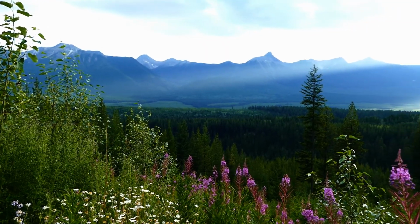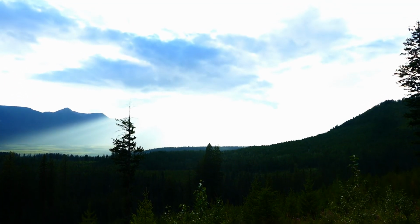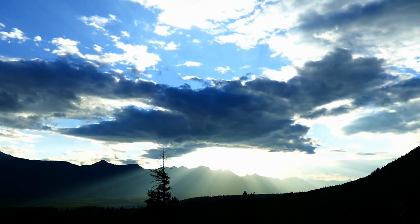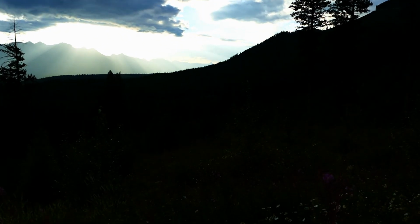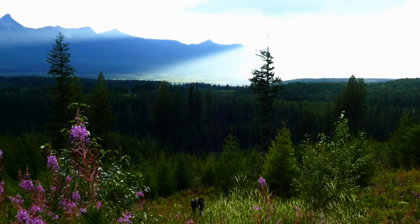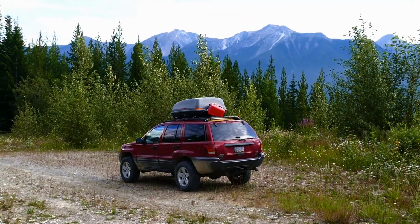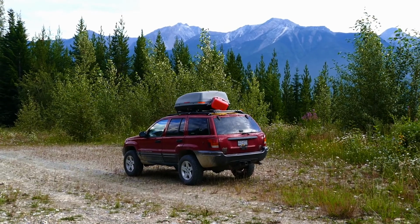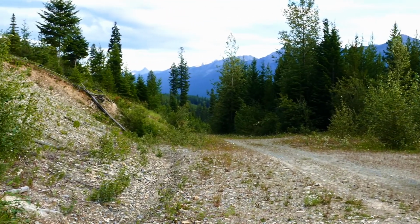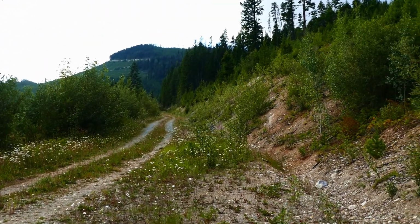There's the Beaverfoot Valley down there. Cool. There's the Jeep. We're going to head back to our Paul Creek Forest Service wreck site. This is the Paul Creek Forest Service Road. We're going to head in that direction. And we came from that direction.